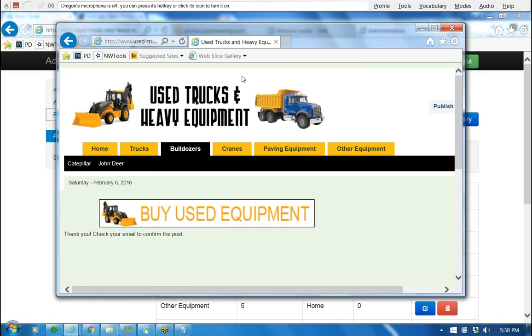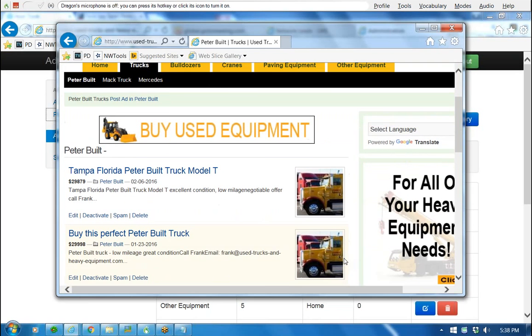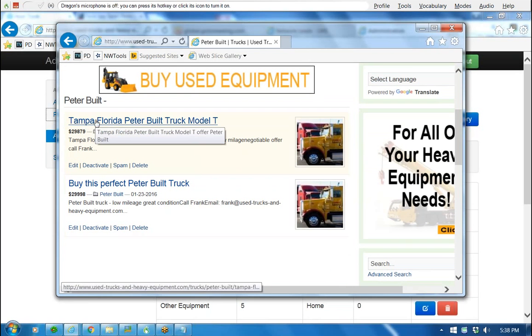And it said I posted my ad. So let's go look. While I'm here, I think we had trucks. We looked at Peterbilt. And if you remember, I had my description, Tampa Bay, Florida, Peterbilt truck, Model T. We had the price of $29 whatever. And then this is what I have because I'm still logged in as the admin, where I can edit, deactivate, mark it as spam, or delete.